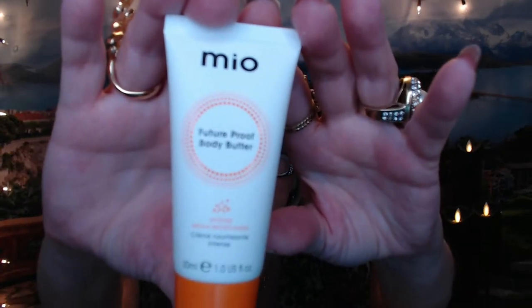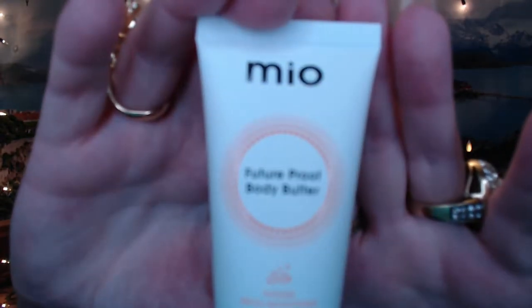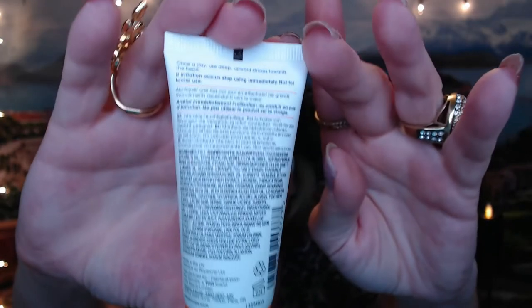Next we have Neo Future Proof Body Butter. Alrighty, so this looks like a nice deluxe size sample. Looks like it's perfect to put in your office drawer or your handbag. Future Proof, that's what it says, alright. Intense Mega Moisturizer. If you've got a magnifying glass or you've got young eyes, you can probably read this. So it says the future-proof natural body butter is overflowing with omega-rich actives and anti-roba oil. Yeah, these newfangled words just kind of throw me off.